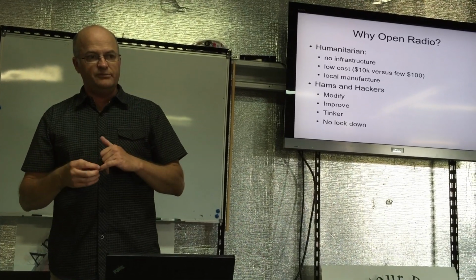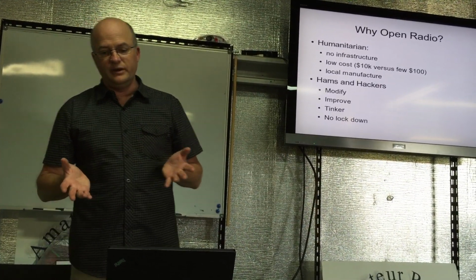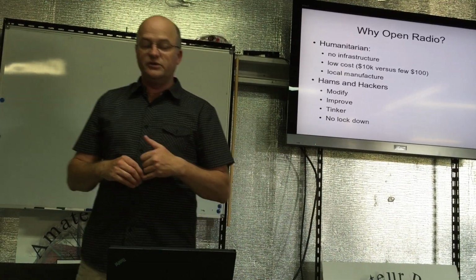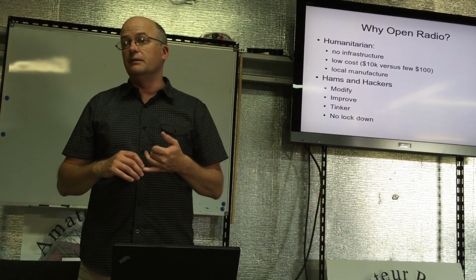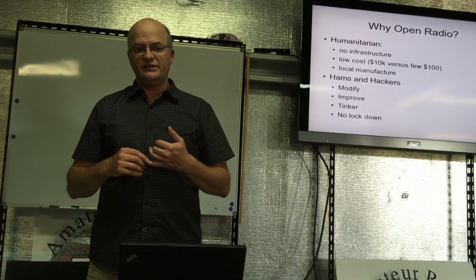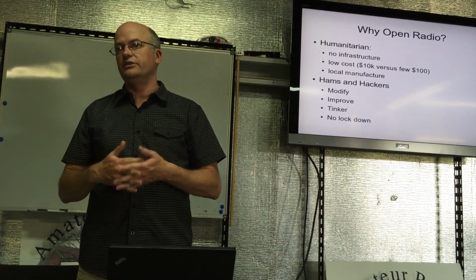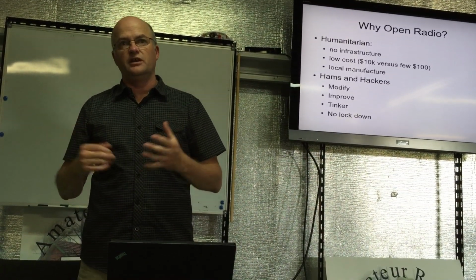For hams and hackers who are interested in open radio, one of the main things is that when all the software is open, you can tinker with it, you can modify it, you can improve it. It's not locked down. With other codecs that are locked down, it's actually illegal under the licensing agreements to modify them in any way or have a look inside them, which is kind of against the ham ethos.